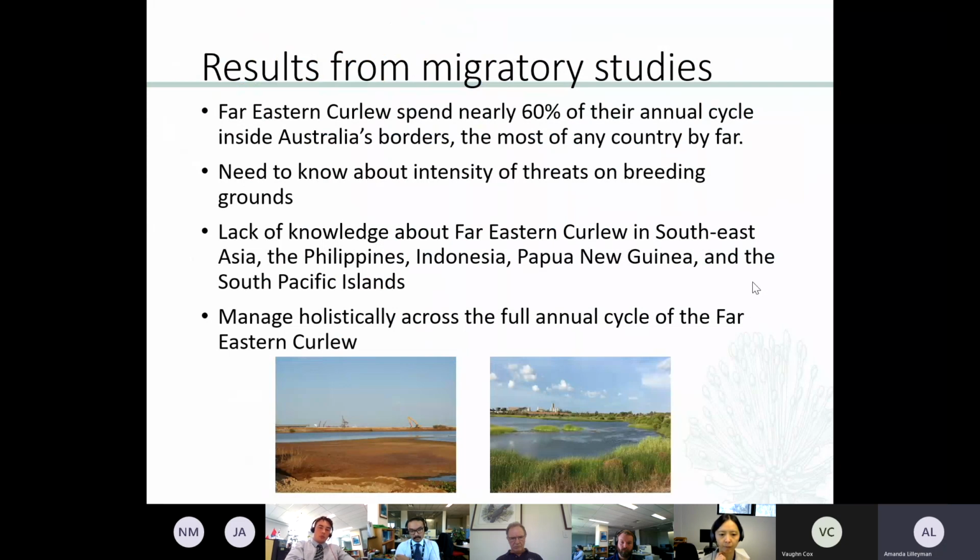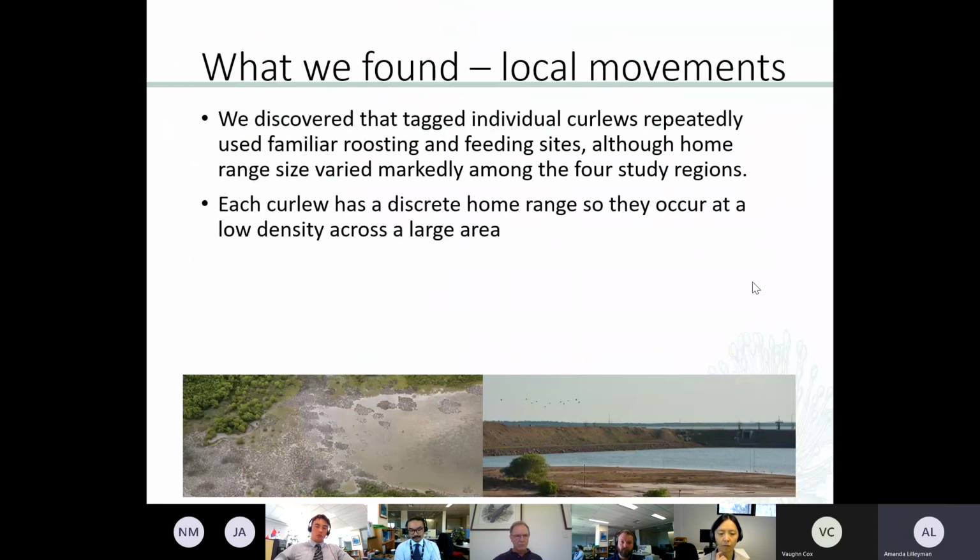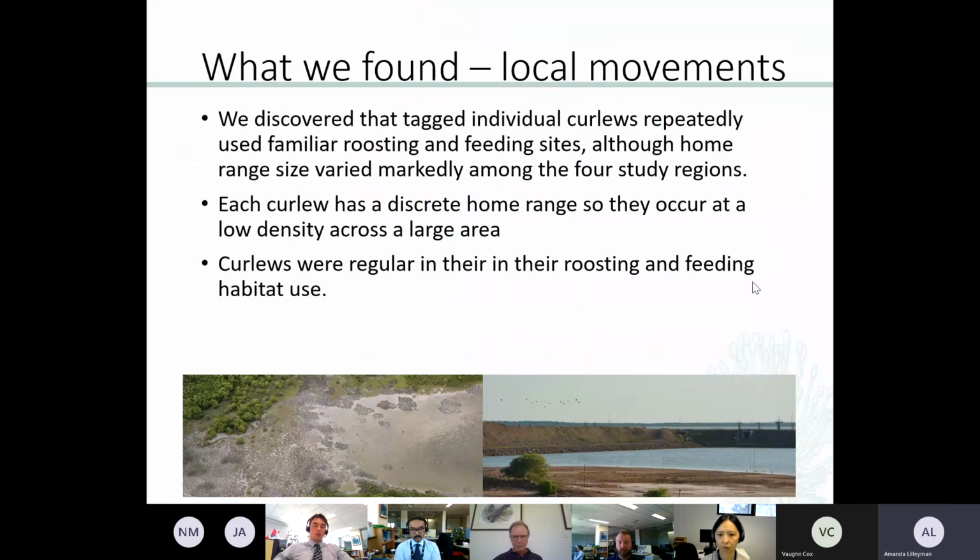of course, further research. Locally, we discovered that tagged individual curlews are repeatedly using these same roosting and feeding sites, but the home range size has varied across the 4 study regions. But importantly, each curlew has a discrete home range area, but they occur at low densities across these large regional harbours. So that might indicate some competition between individuals within the population and also some territoriality between birds. So that's the protection of their resources that they want to access when they're here on the non-breeding grounds.